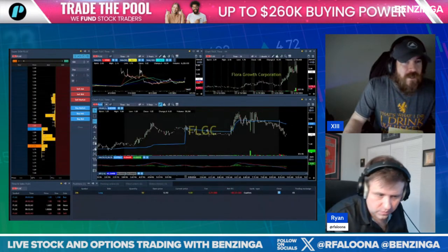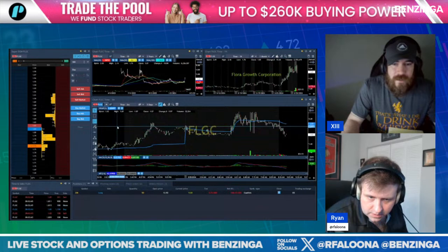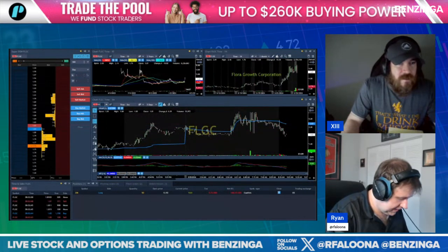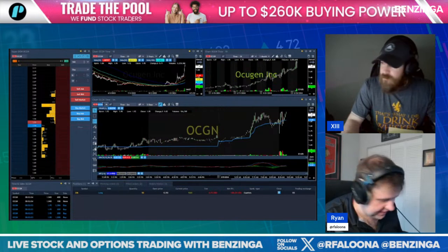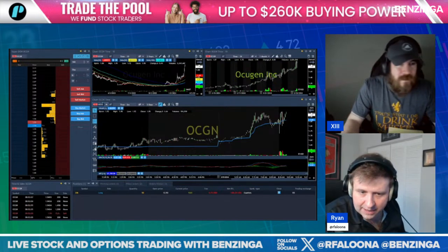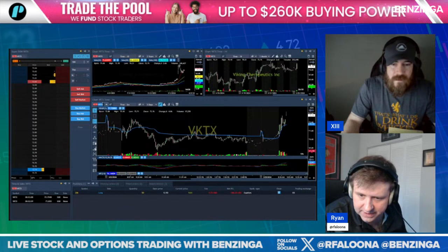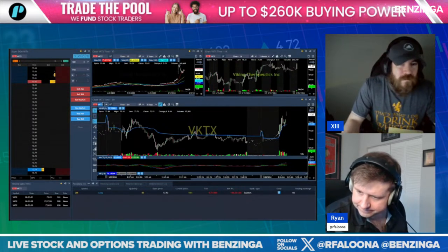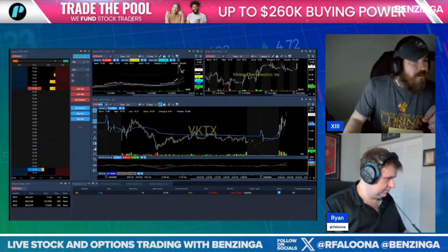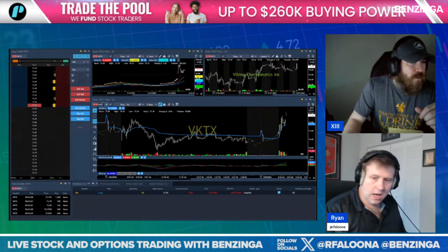Looks like Ocugen is about to attempt that break over 195. Let's take a look here at OCGN. Looks like the feed issue has firmed up. VKTX, you still long, Crow? I was stopped out on Friday on that one. This looking good, though. VKTX might actually add this on a pullback. ESPR had a nice bounce off of 231.